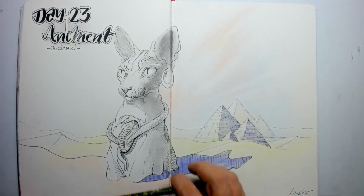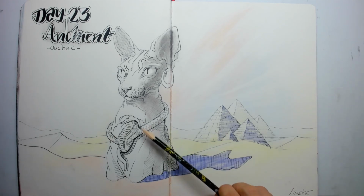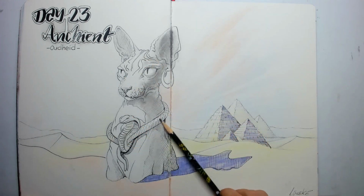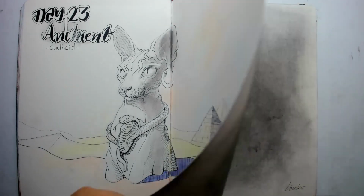Day 23, Ancient. I had very little time that day, so I wanted to draw a golden necklace around that Sphinx cat. I didn't finish this one, sadly, but maybe I will one day. I will just leave it here.